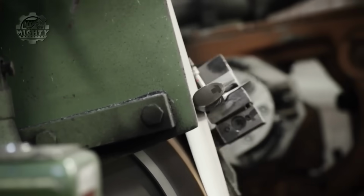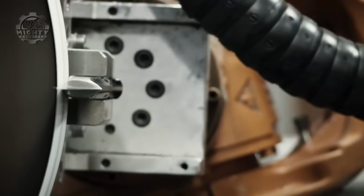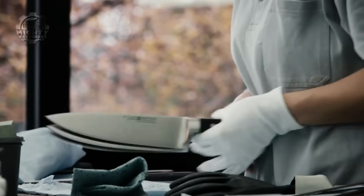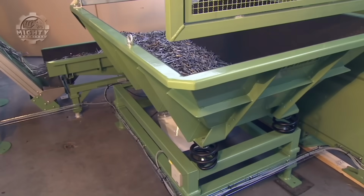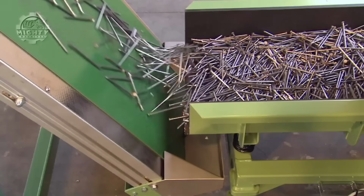No wobbles here. Fun fact, Wüsthof uses triple rivets in their handles, a technique that dates back over a century for maximum durability. Once attached, the handle goes through a rigorous process of sanding and polishing to give it that smooth, ergonomic finish.